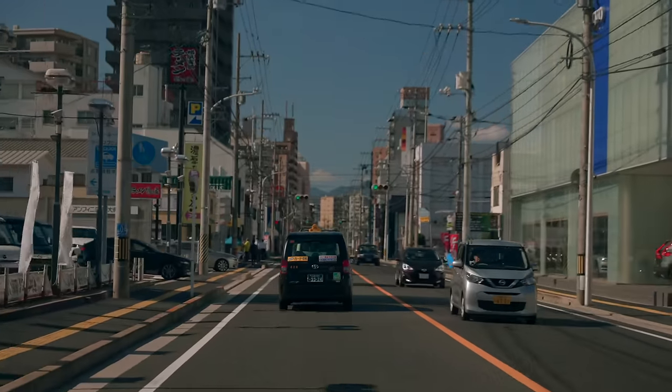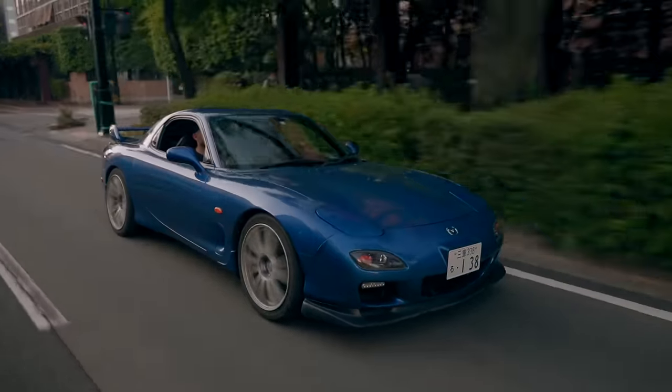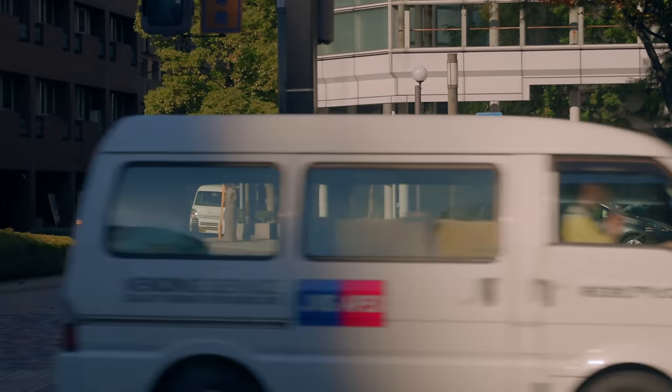There are many ways to get around Japan. Train and bike is good. RX-7 is better. Or you can even take an electric suitcase like this guy if that's your thing.